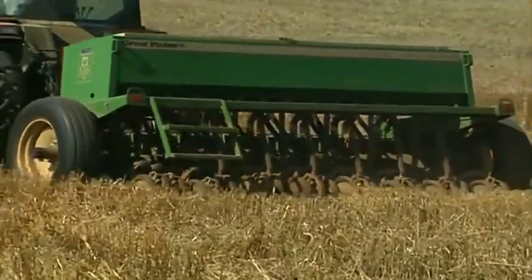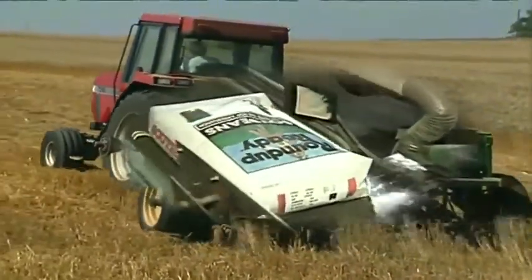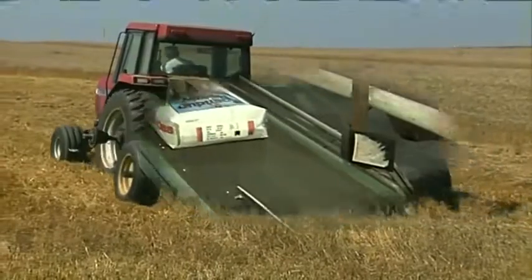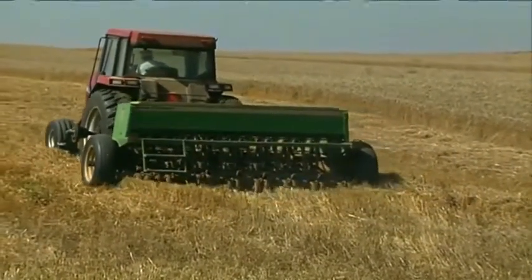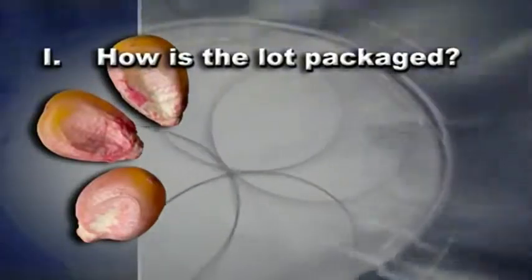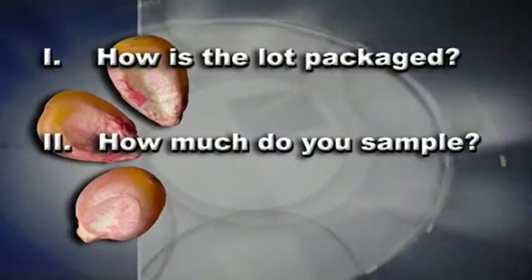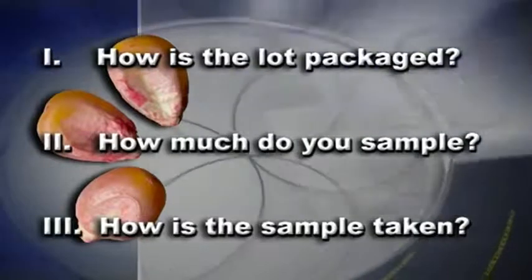Whether you plan to plant the seed yourself or to package and sell it, it's important to verify the quality of a lot of seed. This is where sampling and testing play very important roles. Let's consider 3 questions. How is the lot packaged? How much do you sample? How is the sample taken?